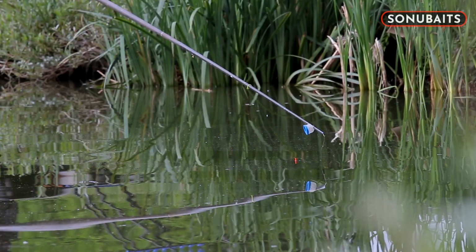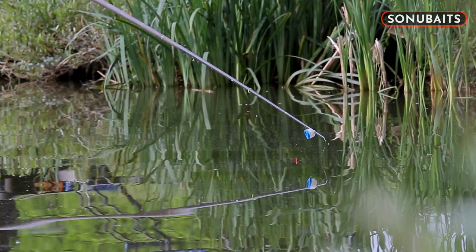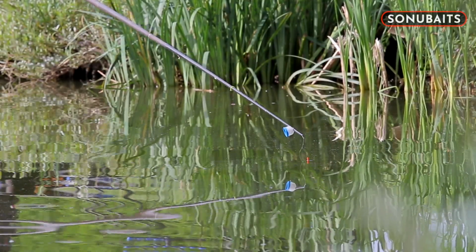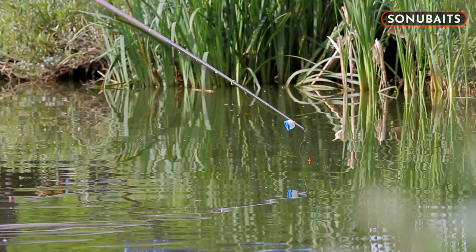So coming away from the bank, fishing slightly deeper water, and I think a lot of people miss out because of that. They always want to fish in really shallow water. They see all the tails and that. It looks fantastic, but sometimes they're really, really difficult to catch. So it's just worth trying, doing what I'm doing, away from the bank.